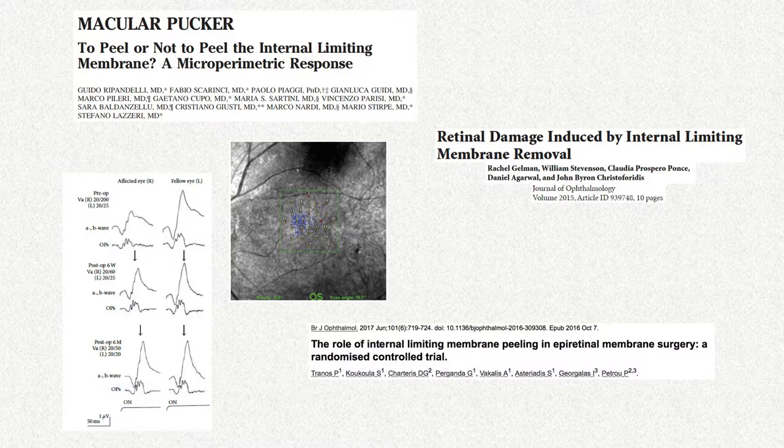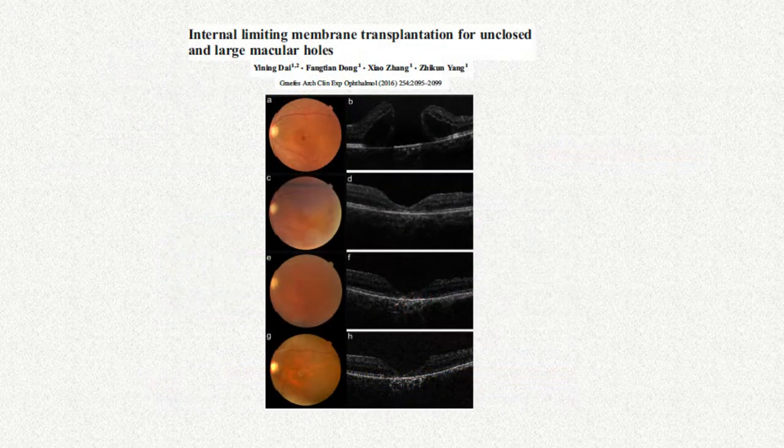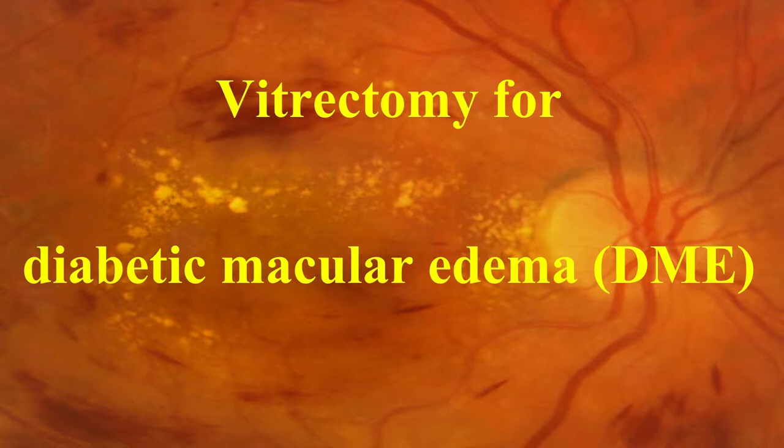So one good question would be to know if we must peel the ILM or simply remove the epiretinal membrane. Many groups demonstrated that peeling the ILM is worsening the visual acuity, microperimetry, and ERGs, whereas other groups find an interest in peeling the ILM and do not report trauma or report it without consequences. All these questions are also mandatory for macular hole surgeries. Indeed, some recent studies, but not all, reported some signs of trauma due to ILM peeling. This probably means that some teams do not measure trauma or overcommit. So the true question of the day would be how to recognize in our statistics the ILM peeling related trauma and how to reduce it if possible. Now, Ferenc Kuhn will talk about ILM removal in diabetic macular edema.